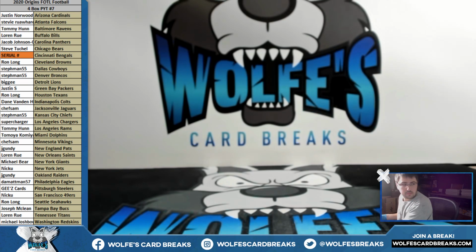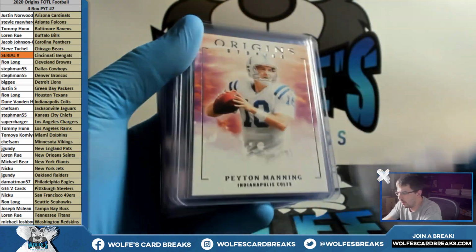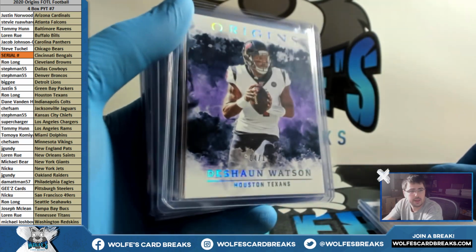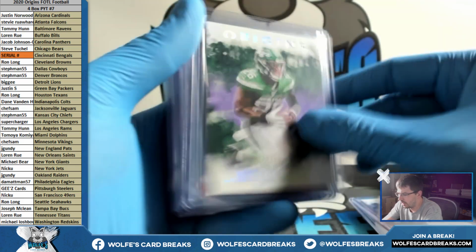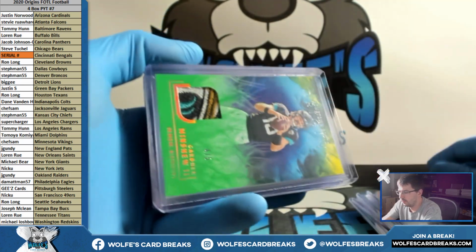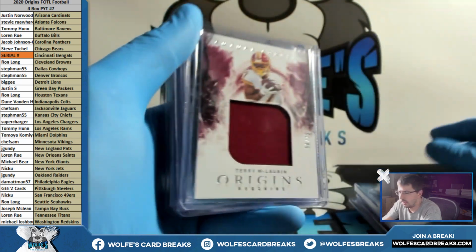Base numbered stuff. We got AJ Brown to 299, Peyton Manning case hit, Von Miller 299, Khalil Mack 299. First off the line, exclusive bases, number to 17, we got Watson, Boyd, Rivers, and Bell. For relics, we got Evans to 75. Minshew, 4 out of 5 with a crazy Jaguars patch. CeeDee Lamb jersey to 199.